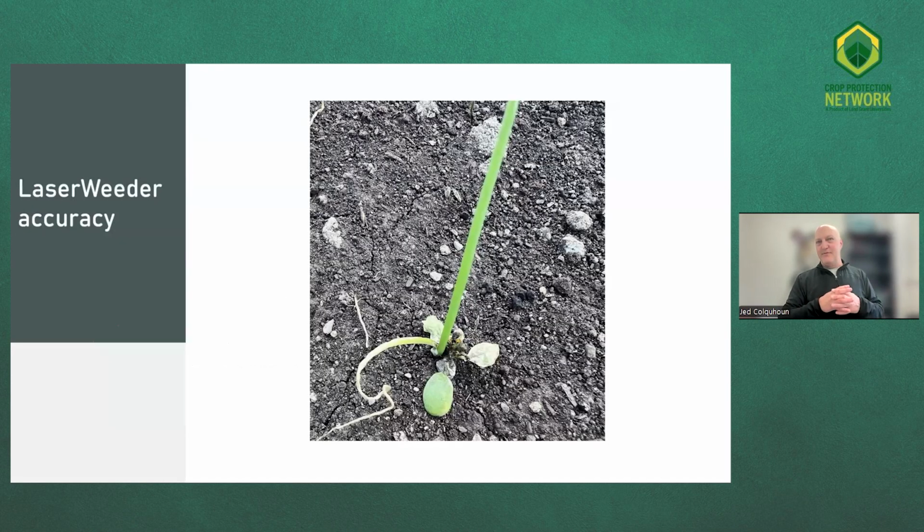This is an example of the laser weeder accuracy on a one-leaf onion. The cotyledon is starting to senesce in this case, so one true leaf, and a very small weed positioned right against the onion stem. And you'll notice, number one, the laser weeder did not hit the onion, and number two, it didn't even hit the entire weed. It just hit the growing point on this very young weed. Very accurate, sub-millimeter accuracy right up against the crop in this case.